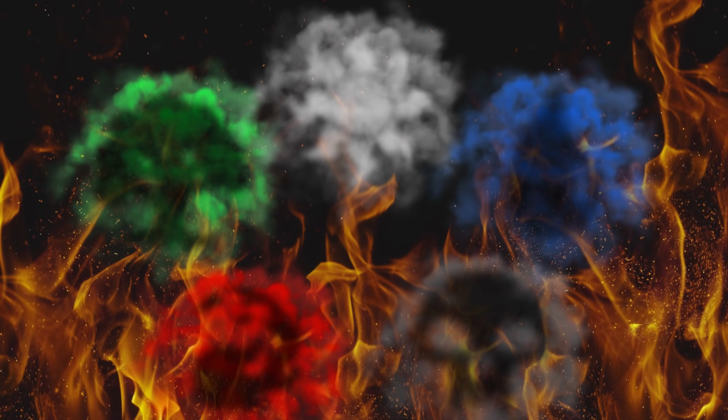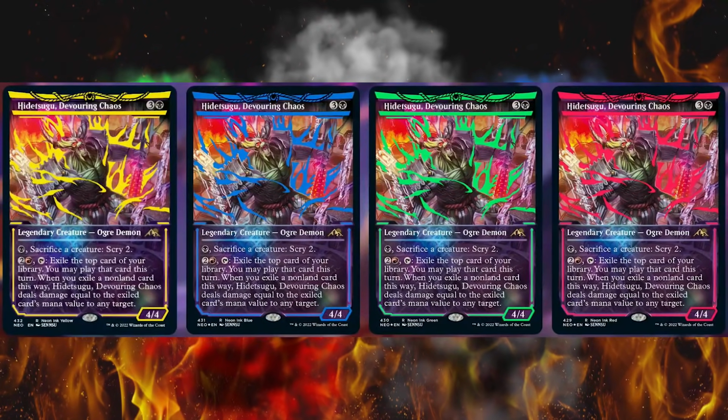Hey guys, Desolator Magic here, and it's time to talk about something that I breezed over in the spoilers because I didn't confirm this. However, now I have. Let me reintroduce you to Hidetsugu, the only card in the set that's going to have this treatment.